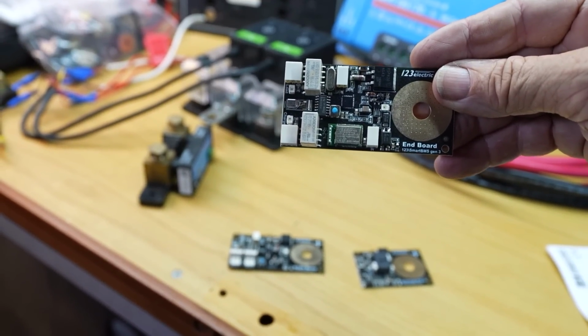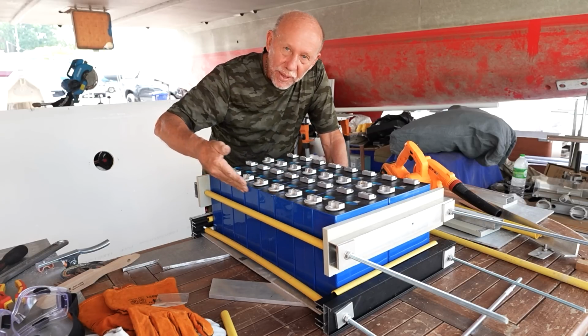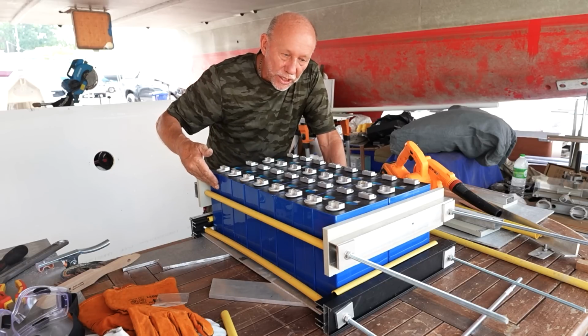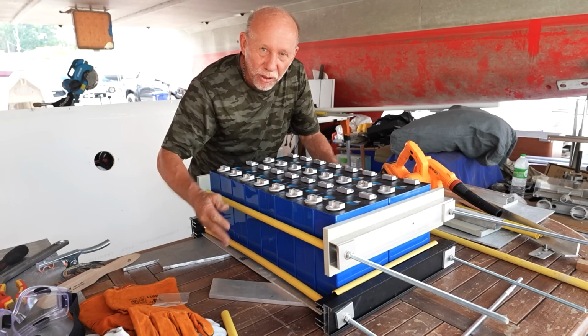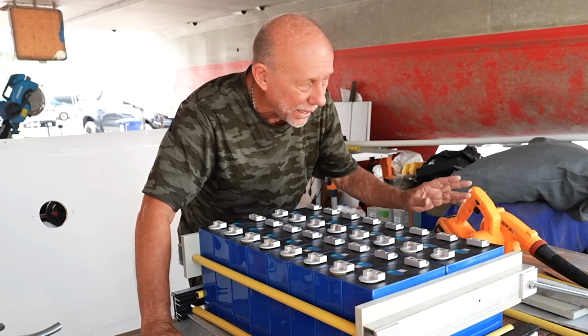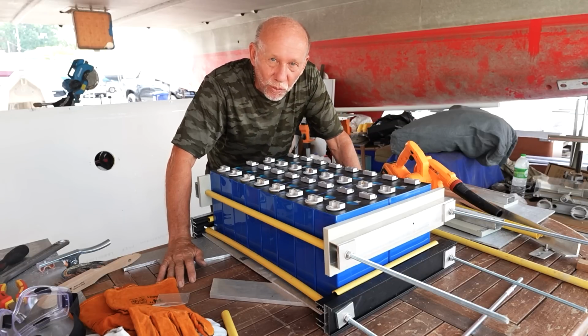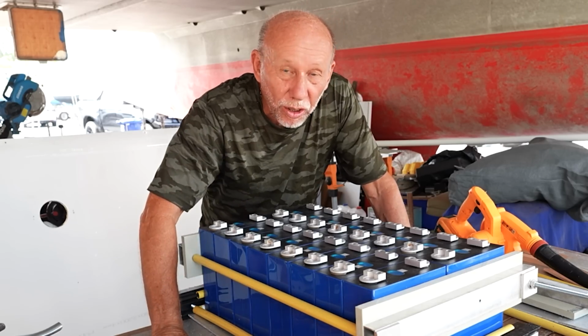Again, for you guys just joining, these are LF304s, and it is 8 in series, 2 in parallel. So it'd be an 8S2P for battery bank A, and there'll be another 8S2P for battery bank B. All the parts are cut for the second one. The R&D is done for the first one, so the second one should go along a lot faster.